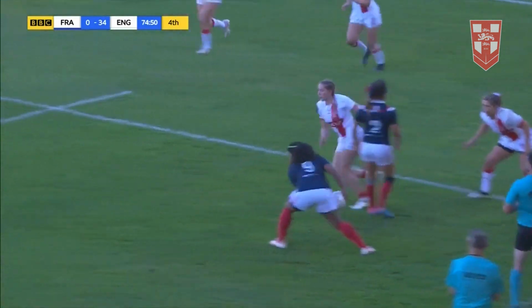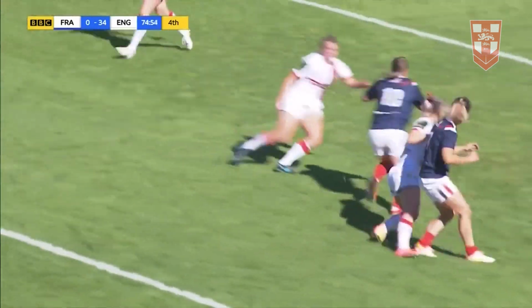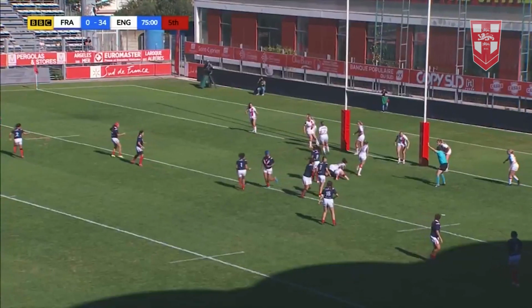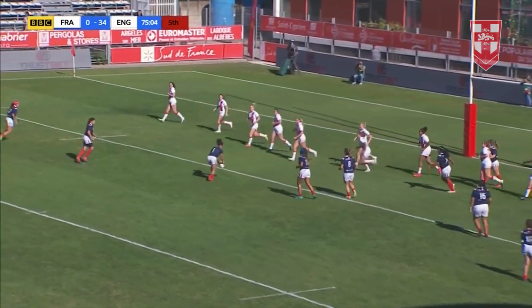So potentially a bit of a reshuffle for the England side with Amy Hardcastle as France continue to attack, breaking through up the middle of the field. Alverne goes. She's taken some stopping. Crowell in with the tackle for England. This is the last for France. What can they do? Okay.